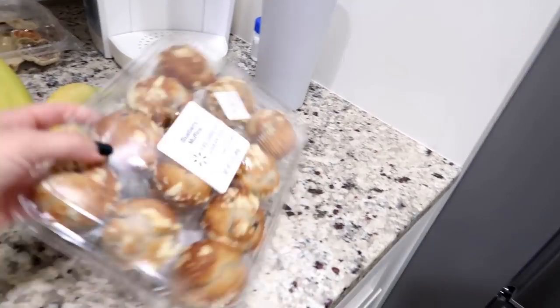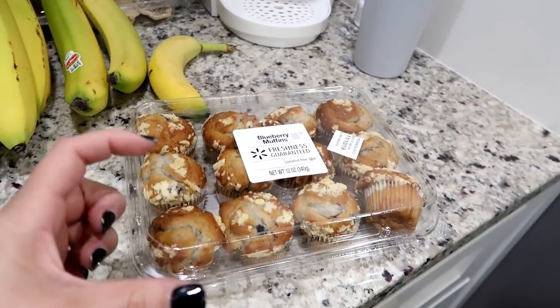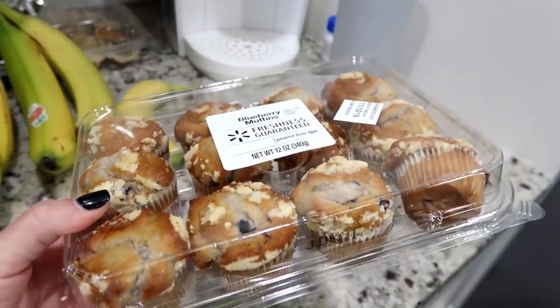FYI, I always get these from Walmart. These are like the best blueberry muffins ever. If you get the honker ones, like the really big ones, they're not as good. You have to get the mini. But these are super, super good.